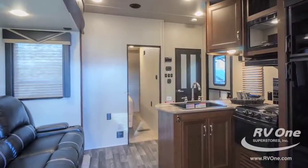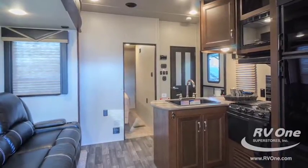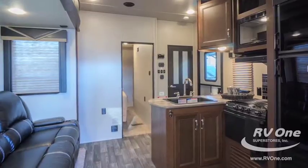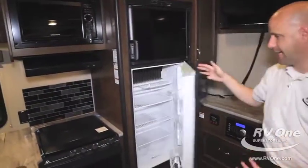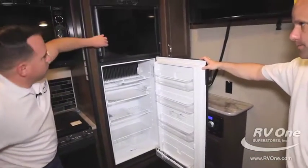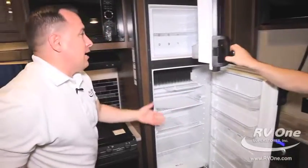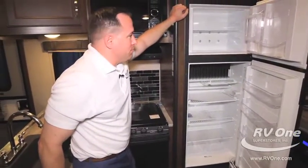What else we got in here, Mark, with the kitchen? Matt, you might want to mention a few things about this refrigerator, because that is not the size refrigerator that you see in most travel trailers or toy haulers. Matt, what can you tell us about this? It's a much bigger refrigerator. It's an 8 cubic foot refrigerator. Yep, it's made in America. Most brands, they got an off-brand. You don't know where it's built. It's hard to get parts and pieces for it.